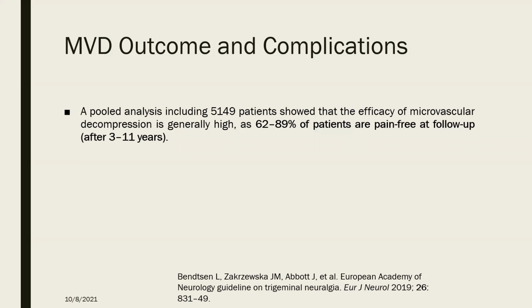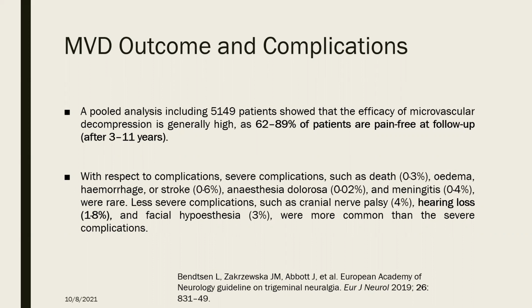The outcomes are good. 62 to 89% of the patients are pain-free at follow-up at 3 to 11 years. And complications are quite few. Probably hearing loss will be the most prevalent, facial hypoesthesia, and the risk of having a craniotomy.